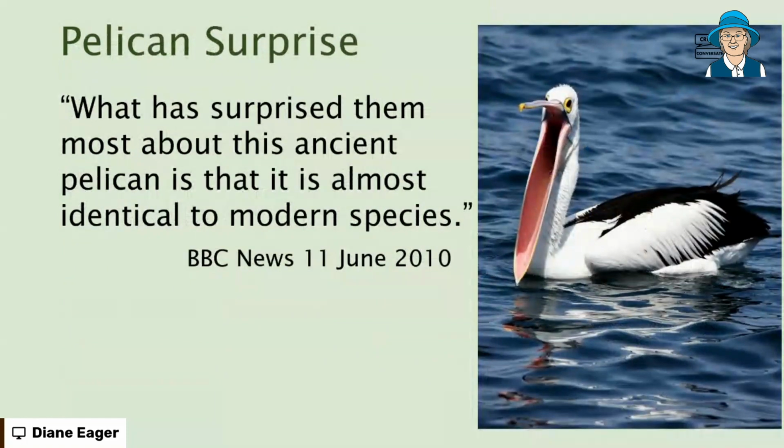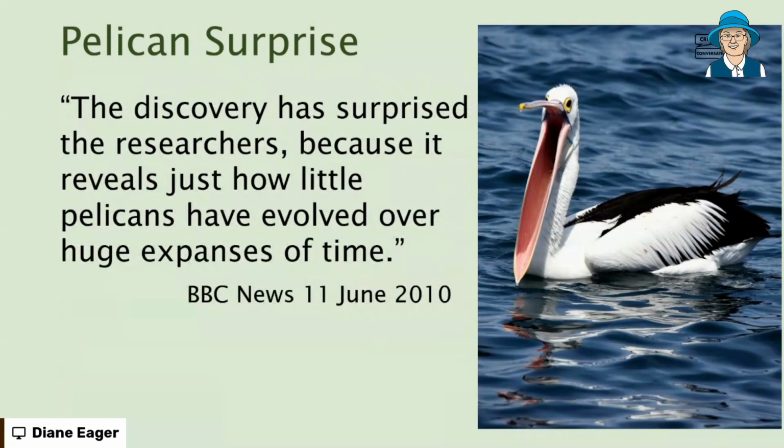And this is the BBC reporting: what surprised them most was that this ancient pelican is almost identical to modern species. So nothing's changed. It's genuine stasis, but it's not evolutionary stasis. It's after their kind stasis. Things have stayed the same. That fossil was the same as the living ones. So even pelicans qualify as living fossils. And the BBC article went on to say the discovery surprised the researchers because it revealed just how little pelicans have evolved over huge expanses of time.